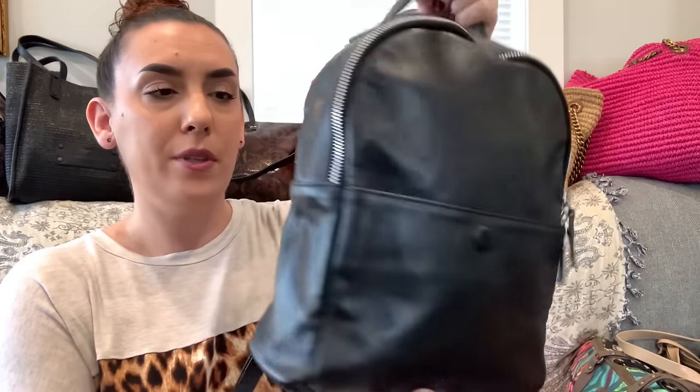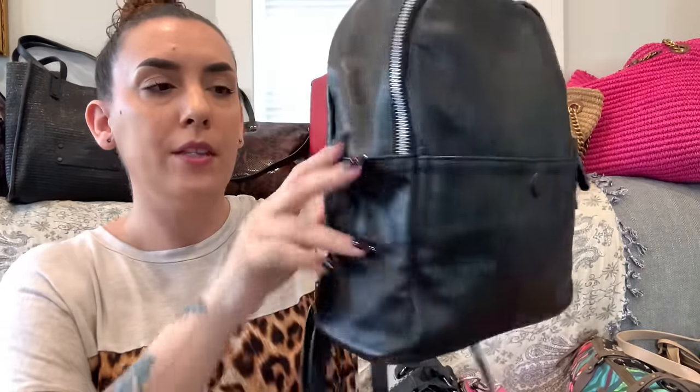Okay, then we have, I love this one. I actually love a lot of these bags this week. This is a super butter soft leather backpack by American Eagle. So this is butter soft black leather. You have a pocket here in the front with a magnet closure. These are not pockets on the sides.